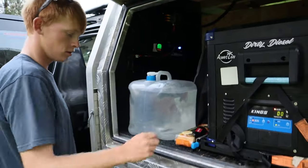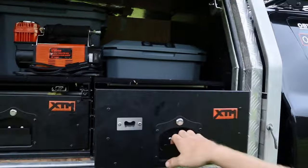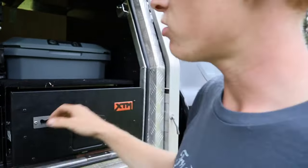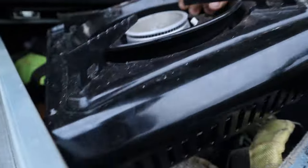Chippies for later. Yep. And then if you come around the other side, we just got the drawer with a bit of Makita gear in there, a couple tools, lights, etc. Then this is our little butane burner we're gonna use. Yeah, we're rocking. She's a beauty.